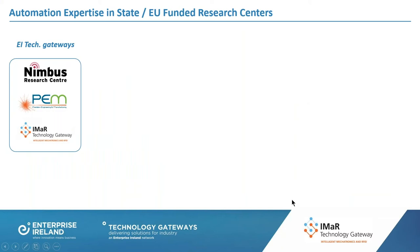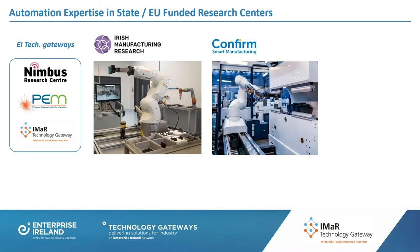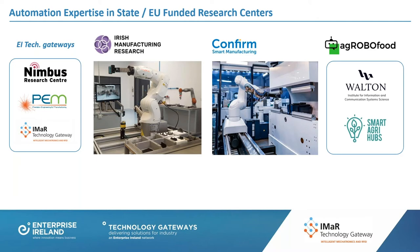Now I'll hand over to Ciaran. Thanks, Tanmay. So just to wrap up, IMaR is part of the Applied IoT group and part of the EI Tech Gateway system. There are also other groups of interest in terms of robotics and so on, such as Irish Manufacturing Research, which focuses on smart manufacturing. And there is a lot going on in agriculture as well, where the introduction of robotics in farming is a growing area.